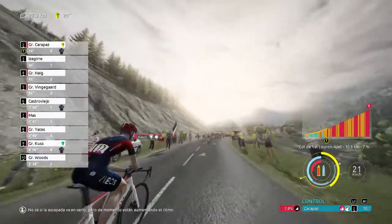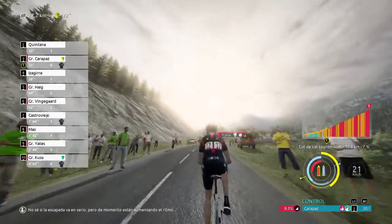I don't know if it's a bluff, but the breakaway looks to be increasing the pace at the front of the race.